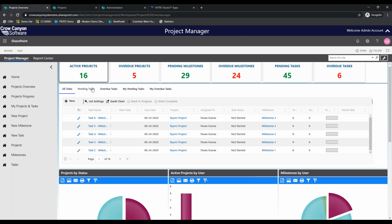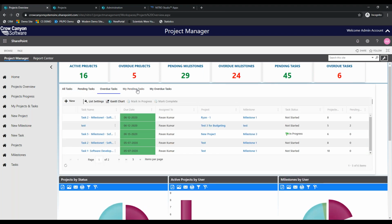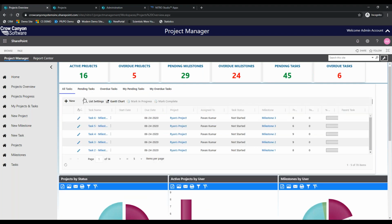A big jump that we've made in this list view is being able to tab through different views, right? So you can see all of your tasks, you can see pending tasks, you can see overdue tasks, all from just a click. Instead of having to filter by view or have multiple things open, it gives you the ability to do so right from one web part, right from one screen. So again, making it easily consumable on the eye.